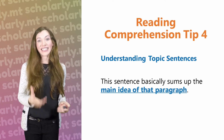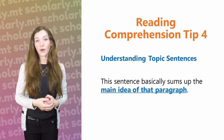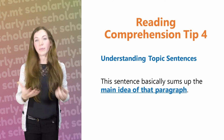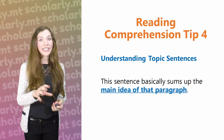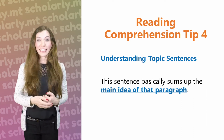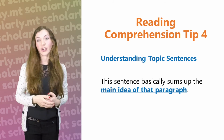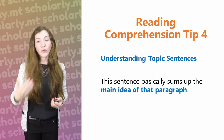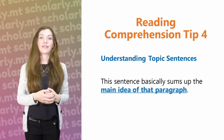Basically, a topic sentence is the very first sentence of the paragraph which sums up what the paragraph is about. So if you understand the topic sentence, which presents the main idea of that paragraph, you will be able to move through the passage quicker and understand what it's all about.